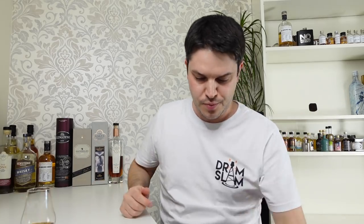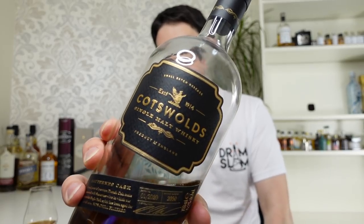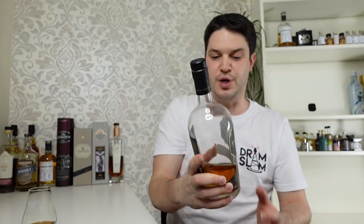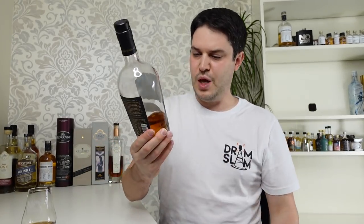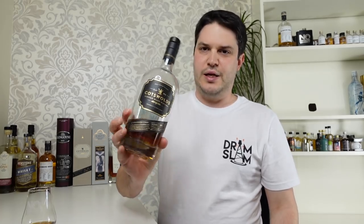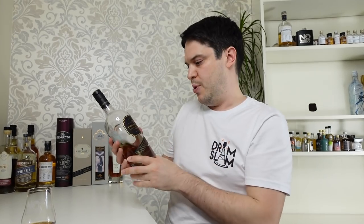Oh, it's so good. Okay, we've got only actually one Cotswolds in at the moment. This is their Sauternes cask. I'm a bit behind on Cotswolds, but I'll get there. And this is a truly excellent whiskey. But as you can see, it's getting quite low now. So I think it'll be going in the bottle kill queue.